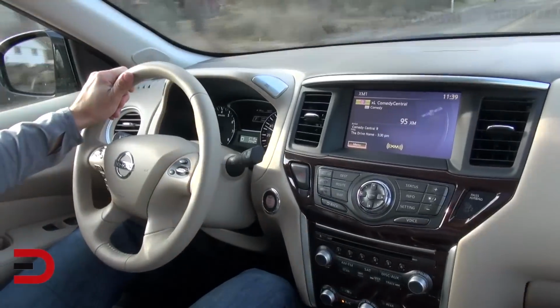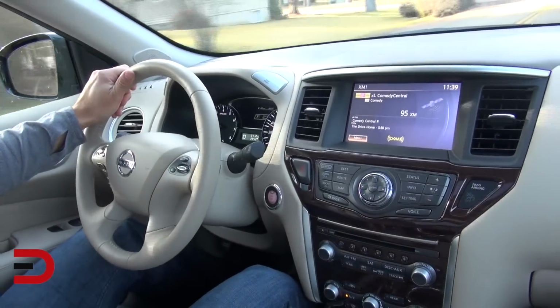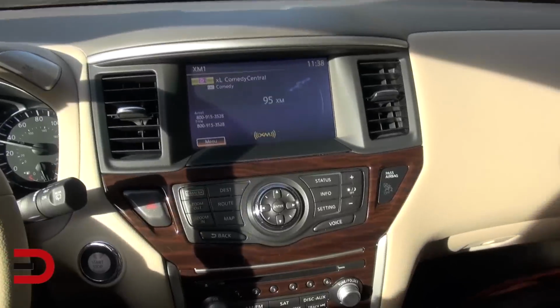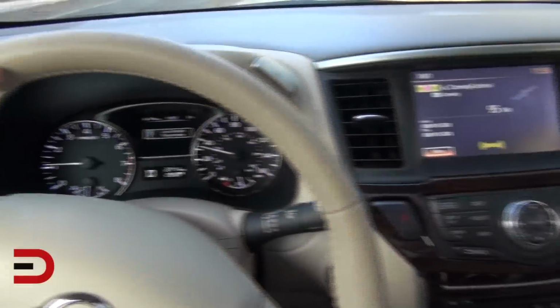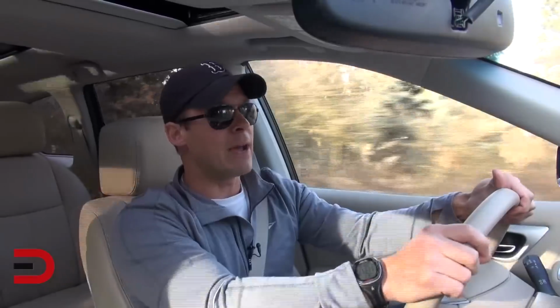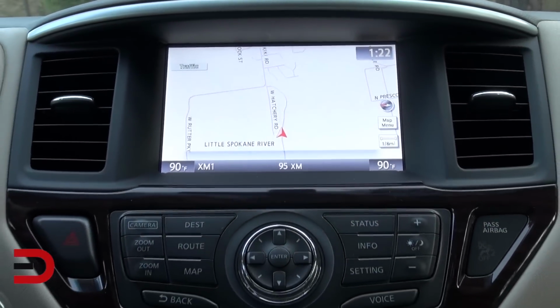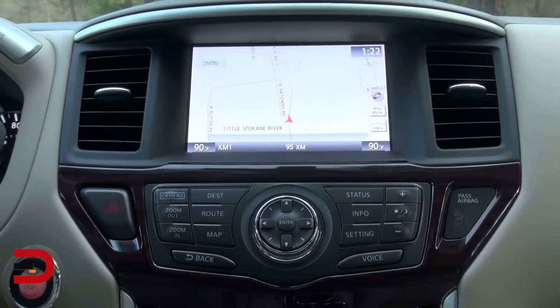This heated leather-wrapped steering wheel is a welcome feature, especially during the winter months. Cabin noise overall is minimal, and the center stack here in front of me and the instrument cluster is easy to understand, and you have this beautiful 8-inch color monitor. There's also a backup camera with a rear sonar system, which is pretty cool. And I'll say this again, this panoramic sunroof behind me is phenomenal.